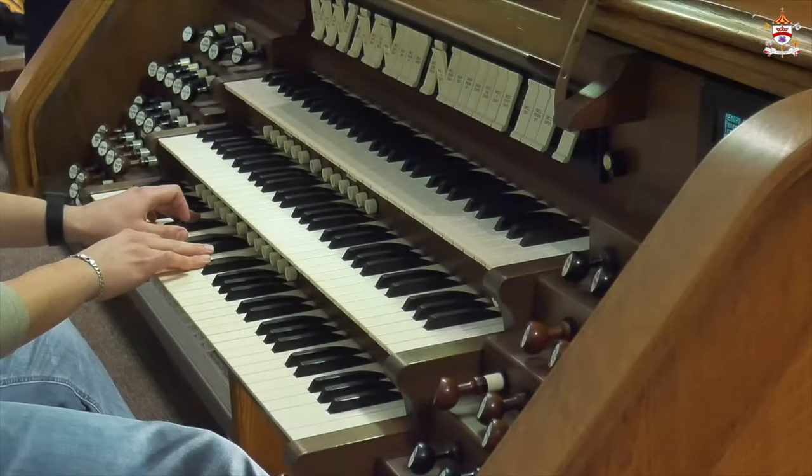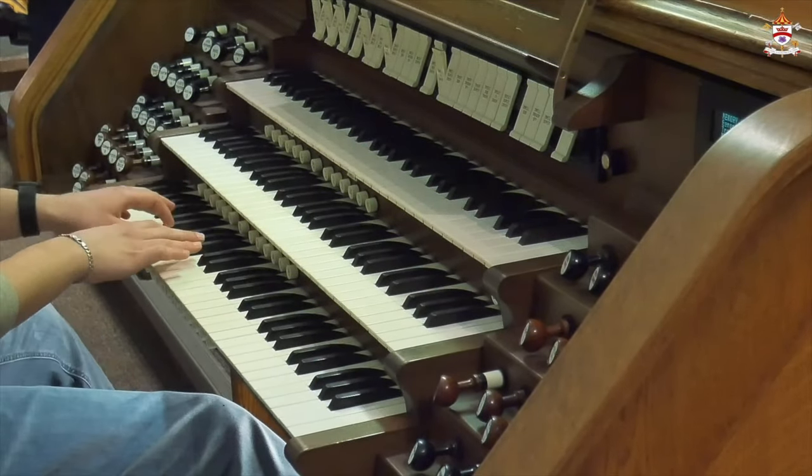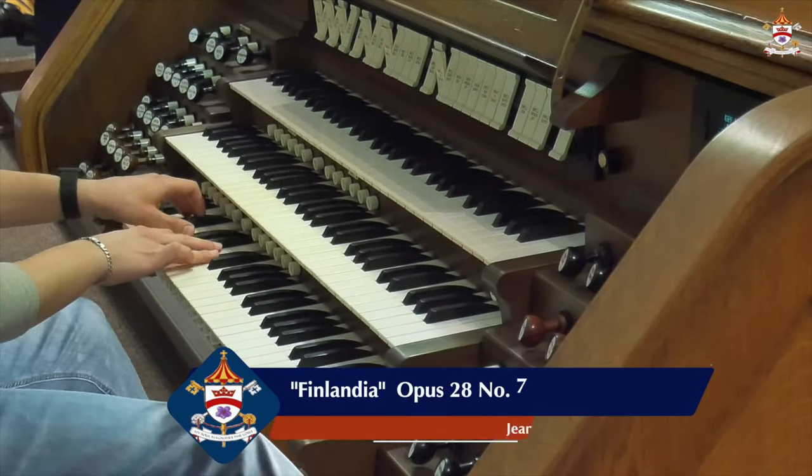Let us listen now to Julian as he plays Sibelius's Finlandia. The full resources of the organ are displayed in this magnificent piece.